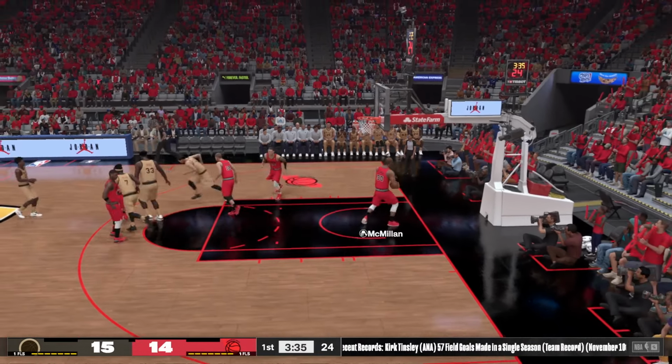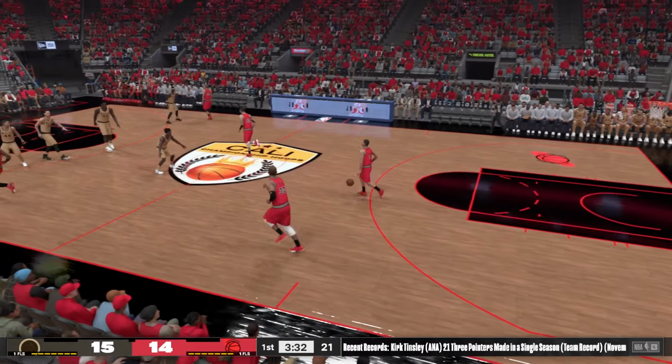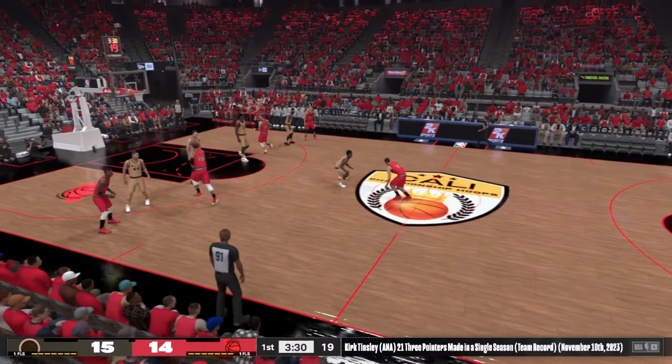It's always nice to see a big fella be able to knock down some free throws and make teams pay from the line. For California, they've got 5 of 7 shots to fall.